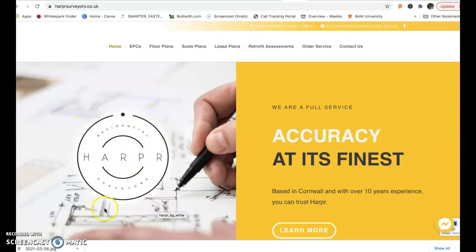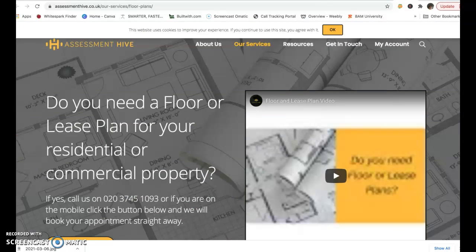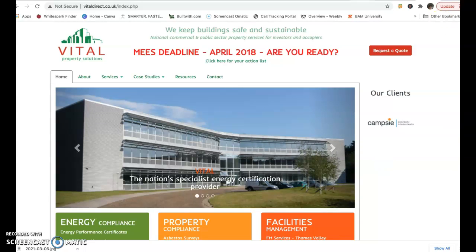So I went in and looked at residential surveyor. That was the first thing I did a search for. Not quite as many results here. So here are your top three when I did a Google search for residential surveyor UK. You've got Assessment Hive, and then this one's not really relevant, this is Vital Direct. Their site's not even secure, and they literally have this much on their pages as far as content. So not really much of a player.